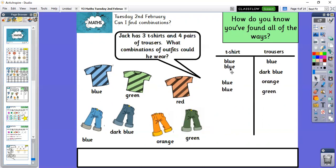Okay, well, that's quite good then, isn't it? Because I suppose if you look at it this way, I cannot possibly find any other ways that Jack could wear his blue t-shirt. I'm just going to move this one up here because we're going to try the same thing for the green t-shirt. So that would be it, isn't it? There's 4 ways he could wear the blue t-shirt and trousers combination. Let's look at the green t-shirt. So what if he wears a green t-shirt? And I'm going to be logical, so I'm doing this in exactly the same order as I did before. So the green t-shirt, blue trousers.